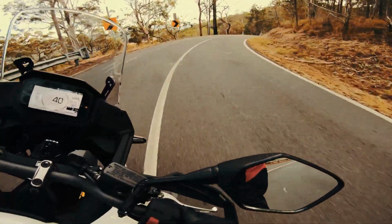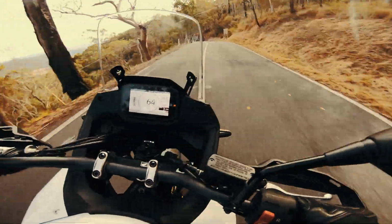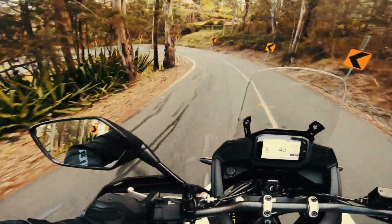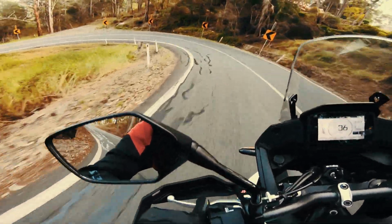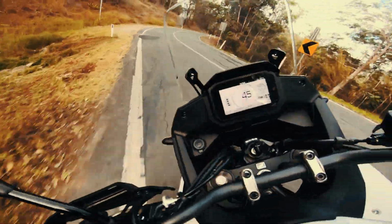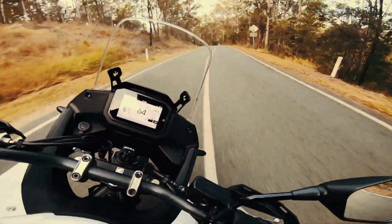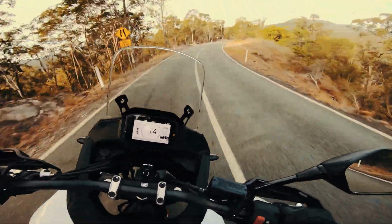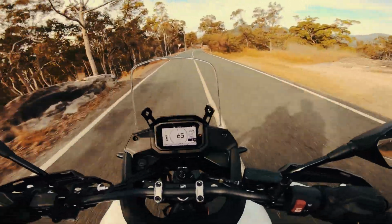Suspension setup is leaving me a little bit wanting. Front brakes feel alright, rear brake feels very weak, at least on this unit. Engine fantastic. I won't ever complain about this motor, I love it.